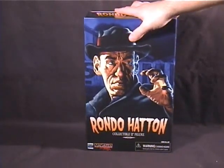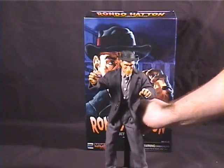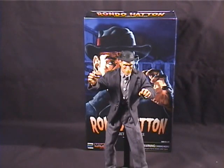Looks nice. Nothing groundbreaking. These kind of 12-inch dolls have been around for a while, so there's really not a heck of a lot of new ground that one can tread for these. It's just a matter of doing things right and making them look nice. And there is Rondo, and look nice he does.